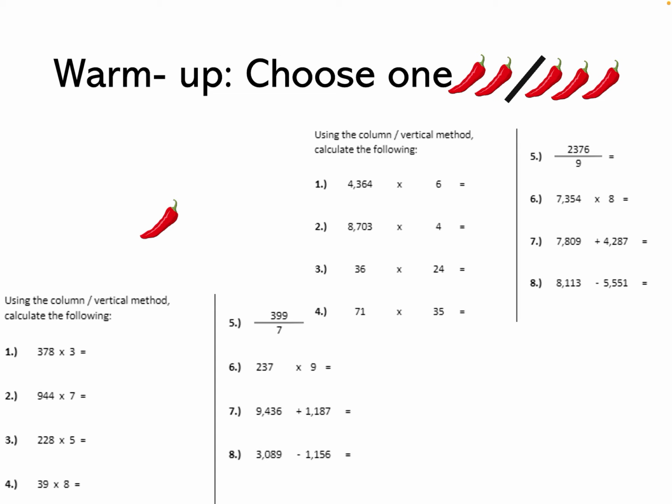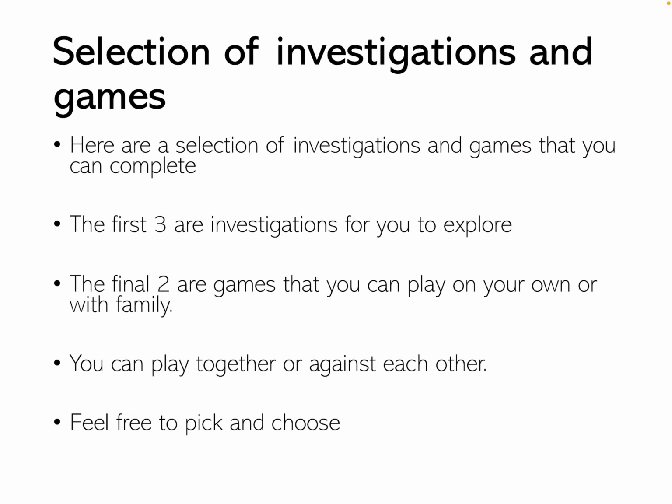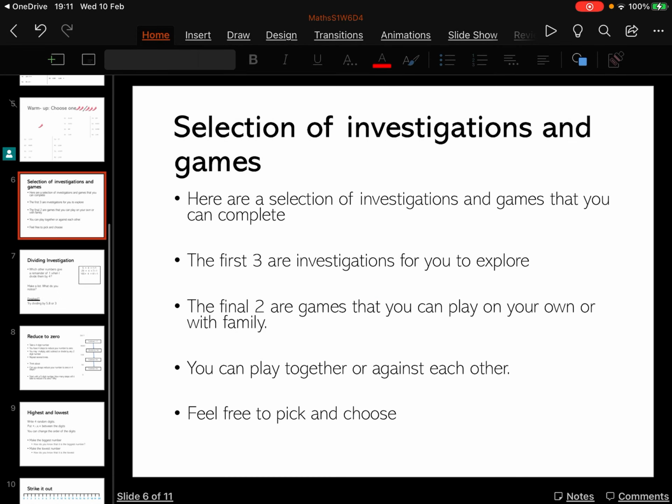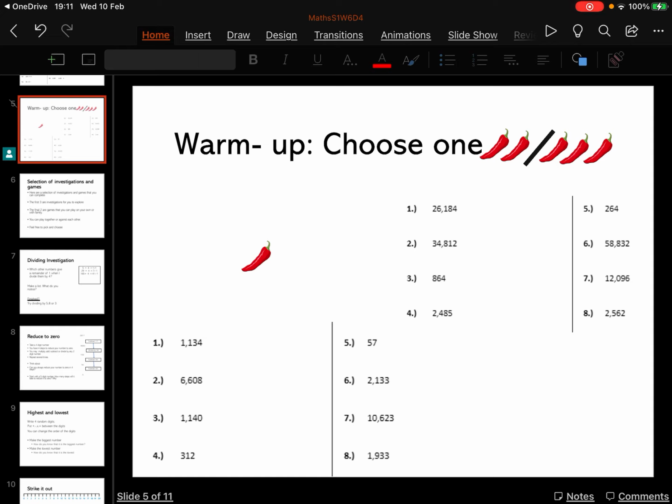So choose one of them. Either choose this one for the 2 or 3 chili, or this one, or do them both. It's up to you. It's good practice. Give them a go. Hopefully the answers don't pop up, but just in case they do, pause the video and have a go. No, they haven't. I suppose I could show you the answers. So pause the video if you're still having a go. If you're having a look at some of the answers, here we go.